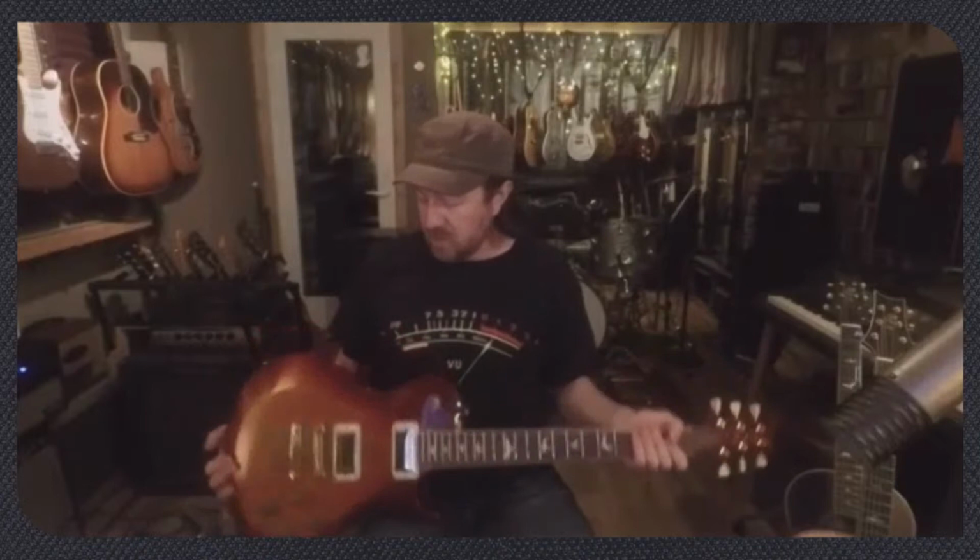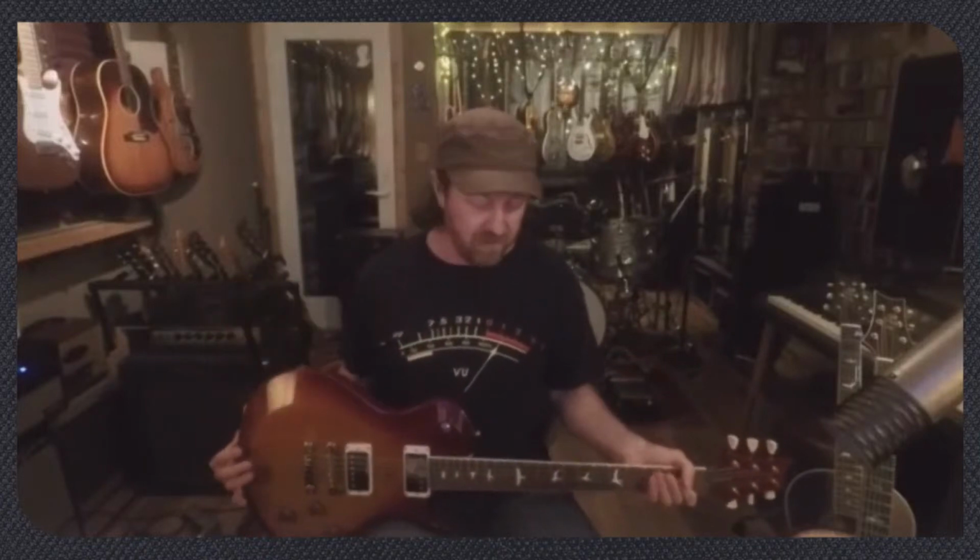So the pickups are different, the shape is different, and the only other big thing really is the construction of the neck. A core guitar, the neck is made from a piece of mahogany that is big enough to incorporate the pitch of the headstock and the thickness of the heel. It's a piece of mahogany, much thicker and longer, an expensive piece of wood, and a lot of that is waste. Most of that wood is carved away.